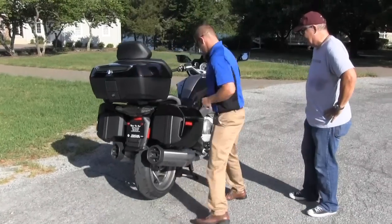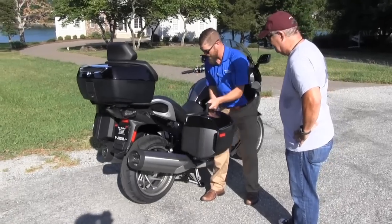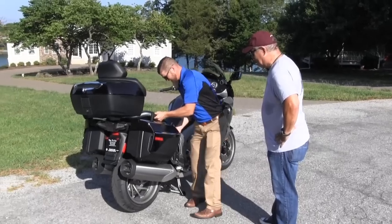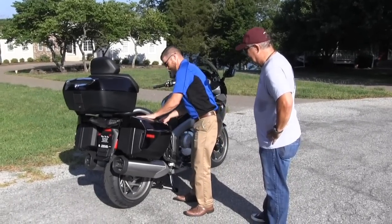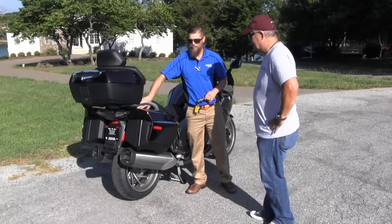Exactly. So we'll just turn our key until we hit the release and our handle comes up and boom, we come in and out. Beautiful. Both left and right sides are gonna be just that easy. The rear has a little bit more to it. The rear is gonna be cabled and powered.